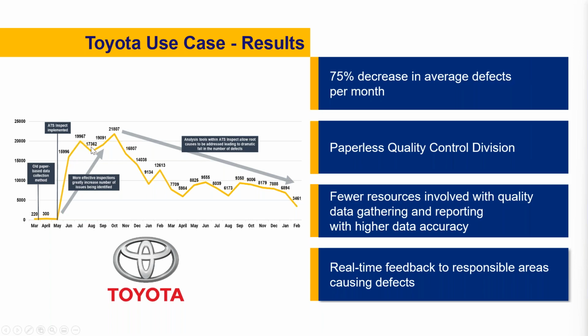What you can see here is a time span of almost 2 years, where they constantly increased the implementation size of Inspect. Whenever you see a new increase of defects, that means that either they have added more inspection stations on more areas, or they've added more detail to the inspection process, basically asking more questions or providing more inspection images to the operators.